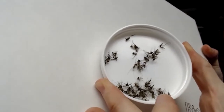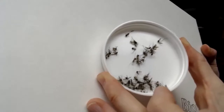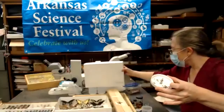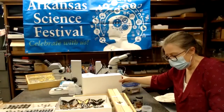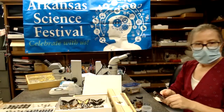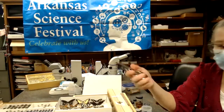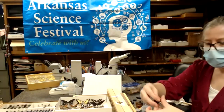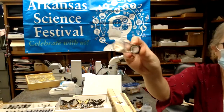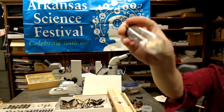There they are, you can see. A pin would not be able to go through that specimen. So what we do instead, we use a technique called pointing. And points, you can buy these again, it's just like a hole puncher, but instead it punches out beautiful points that I usually store in a glass vial.